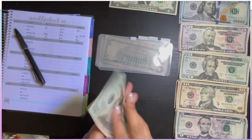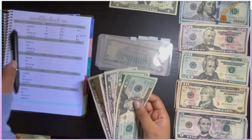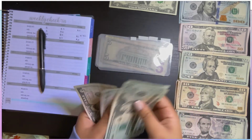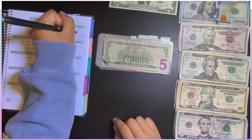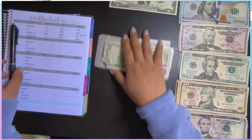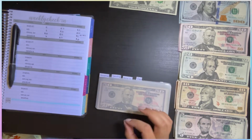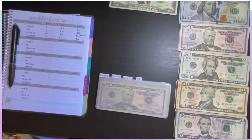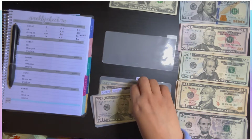And I don't think I spent any money on gas this week. Nope. So we have 20, 40, 45, 50, $55 remaining. And I know that this is like the last day of the year, but this is like my January week 2 stuffing. That makes no sense, but it's fine.